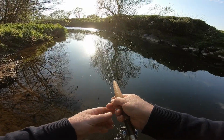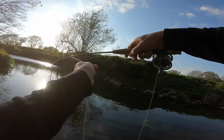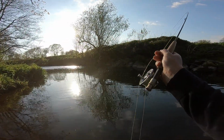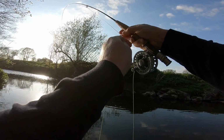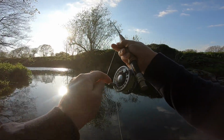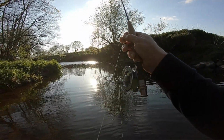Well, that was right over him. Well, as is typical, as soon as I turned the camera off, it took it. Although it took the cling camera, which wasn't where I was casting it, but there we are. I feel like a bad fish. Yeah, it's pulling well. One thing about this stretch is that you are looking into the sun all the time. Can't see a thing.